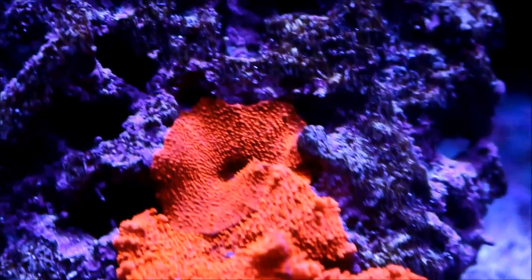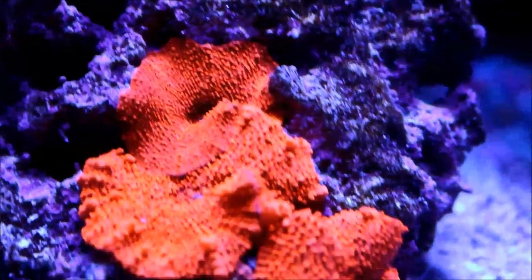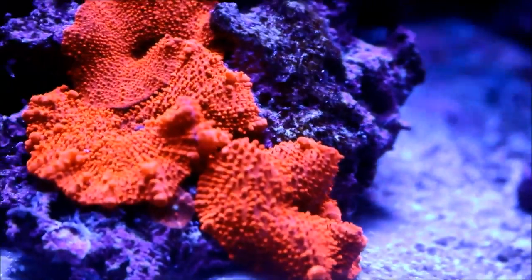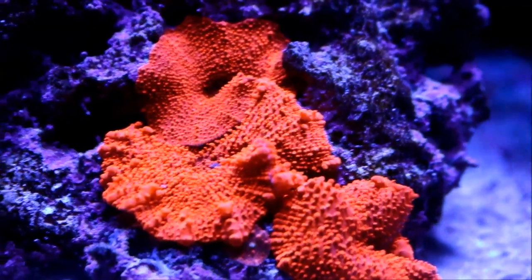The red jawbreaker mushrooms are doing well. The one that I had up there that was floating around the tank has taken root and stuck to that rock, and now all three are growing there. They're about the size of quarters, and the middle one is about the size of a half dollar.